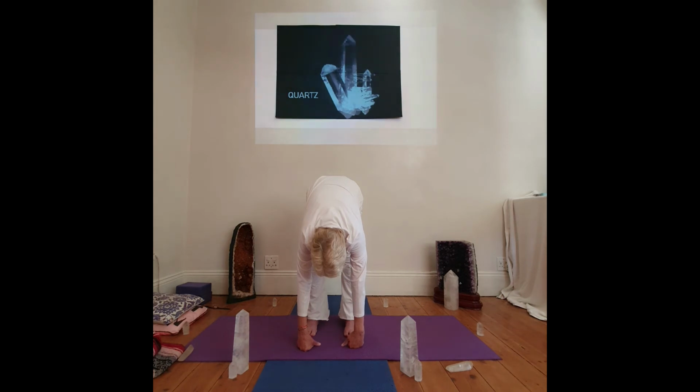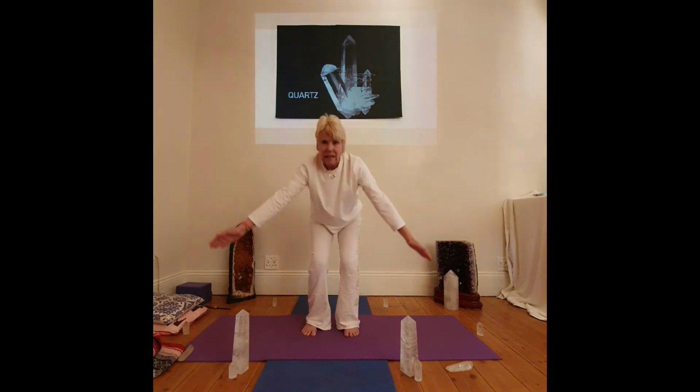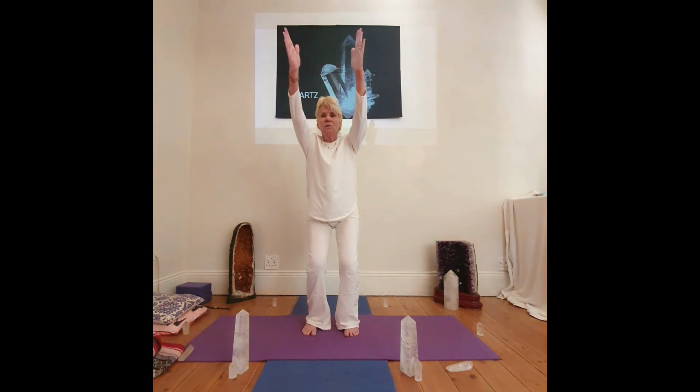Standing forward bends are so incredible for clarity, for turning inward, for bringing that energy into the brain center. Be aware of the feet rooted into the earth. Bend your knees again and inhale, come up into chair and hold it.